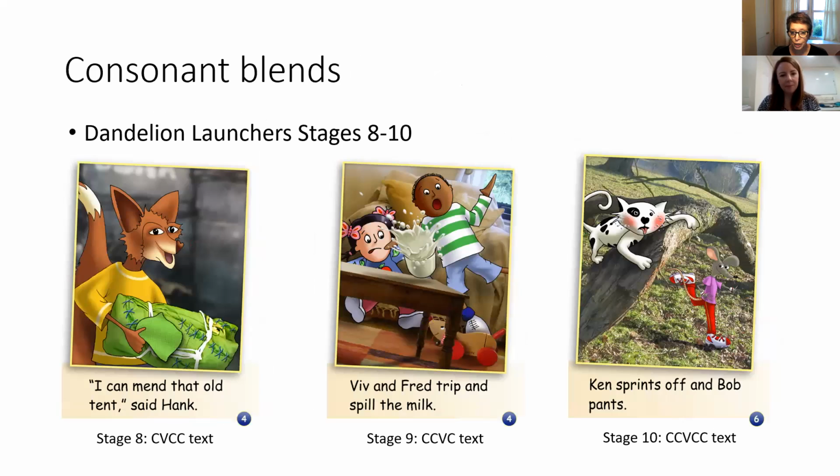Okay. Moving on to show the progression. So you have our Dandelion Launchers stages 8 to 10. Stage 8 will be words with CVCC, and you can see words like mend, tent, hank in the text. Stage 9 will be CCVC, words like Fred and trip and spill, but also they have the word milk, which comes from the previous stage. And then in stage 10, you have CCVCC, which is really tricky, a word like sprint. But you also have simpler words like pants, and of course your CVC words are often there too, Ken and Bob, just to reinforce what has come before.